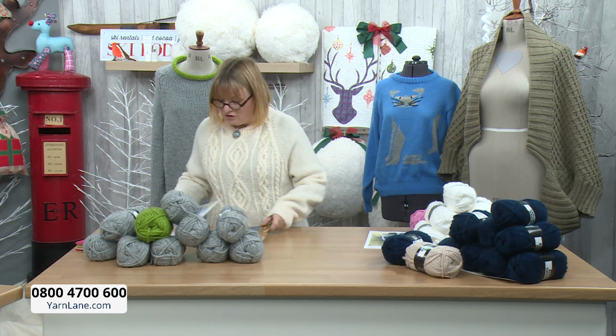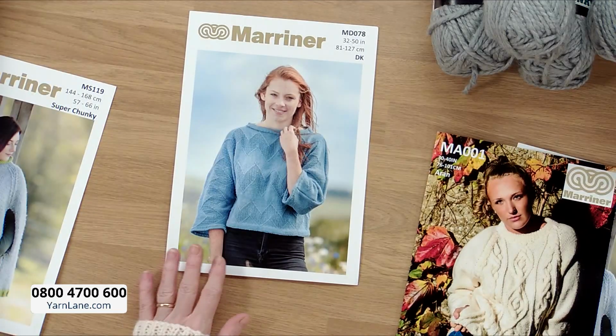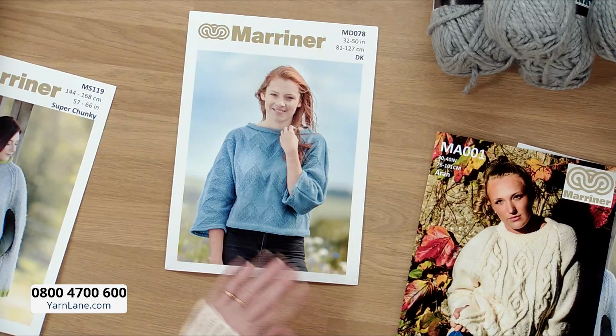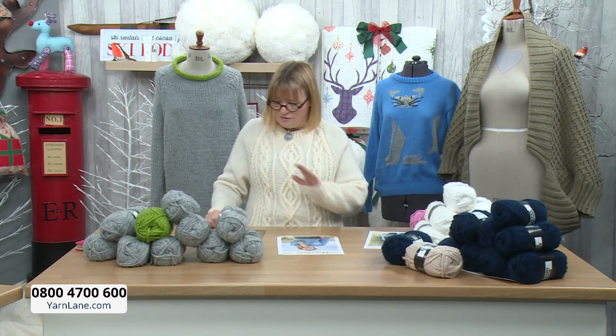The next one we've got is the Zigzag Jumper. That's available in 3 colourways, and you'll see Catherine's wearing that in the moment, and that's going to be available in blue, Lovat Green and Cinnamon, and we'll show you that one next.